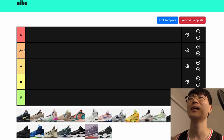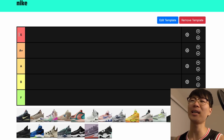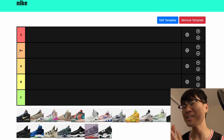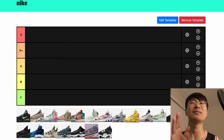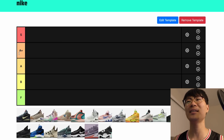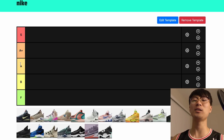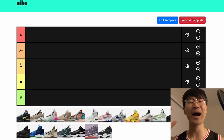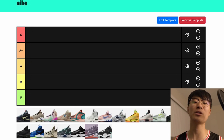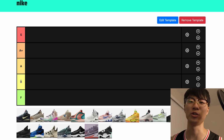As far as the tiers go, we got S tier and A+. S tier is, I absolutely love this shoe. A+ is, I absolutely love this shoe, but there's a little thing where I feel like it's not yet S tier. A tier is a super nice shoe, but there's one or two things that make me not like the shoe as much. B tier is this shoe's alright, and F tier is don't get this shoe.